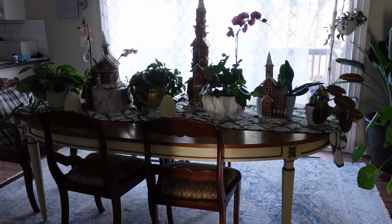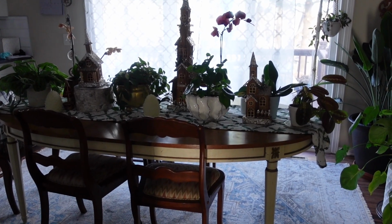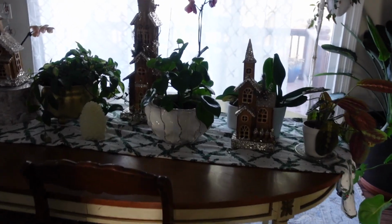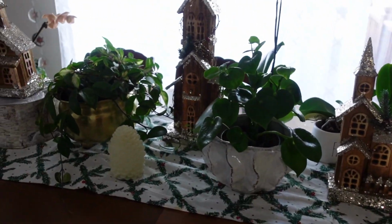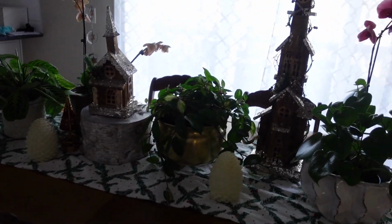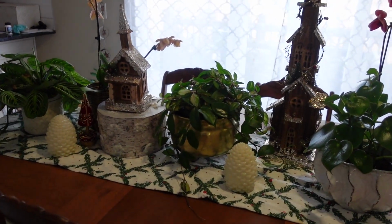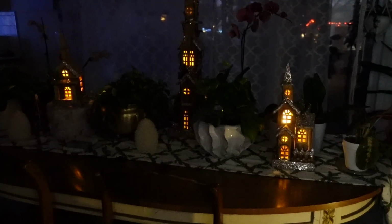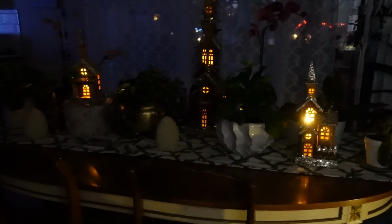Next up, we have our beautiful dining room table. I went a little bit more low-key on it than I have in other years, but I always put my little sparkly Christmas village up here. I got these at a Kansas City kind of convention. The lighting in the dining room is not great, but these light up, so I will get a shot of them in the dark. They are so pretty and glowy.